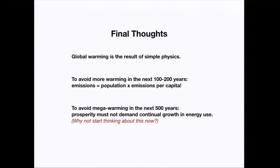But then thinking even longer term, to avoid what I would call mega warming in the next 500 years, we have to think differently about what drives prosperity. If you listen to Washington right now, not that I recommend it, what you will hear is everybody saying that economic growth is necessary, and nobody asks the question of whether economic growth has to be tied to energy growth. At some level, it seems like it probably does, but that's a question that one could discuss and debate. And I would hope that we eventually get politicians and other people thinking about prosperity being driven by something other than energy growth, and that this would be a good thing to start thinking about now.